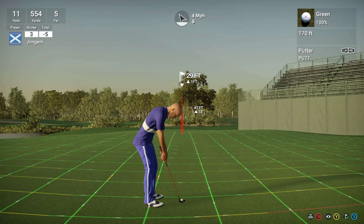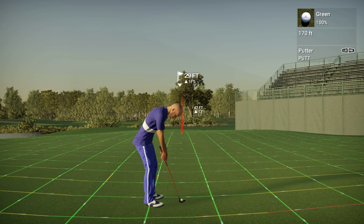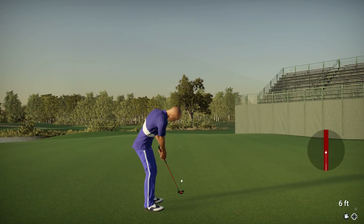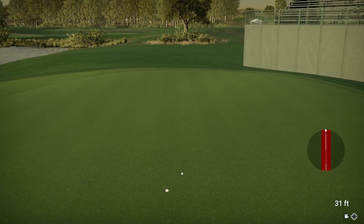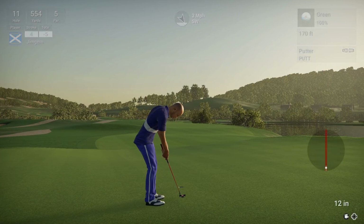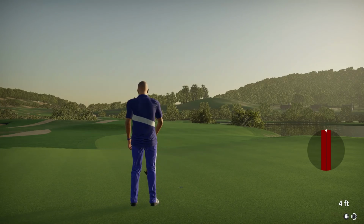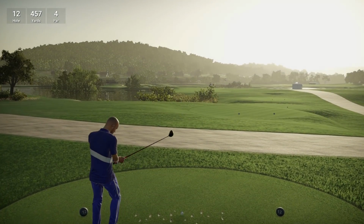Okay, so we're still there with the eagle putt, which ain't too bad. 29 feet, 1 foot up. Oh, that's nowhere near. Yeah, I didn't even zoom in there. You'll get a birdie out of it though. That'll do. Go down to 6 under.